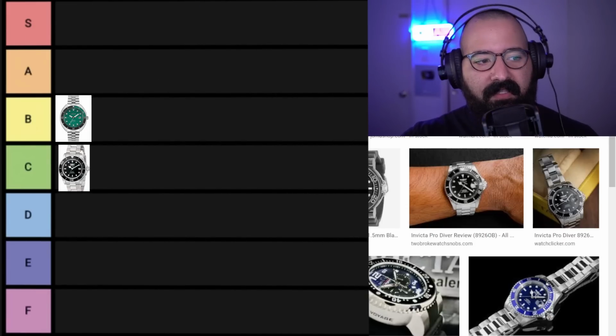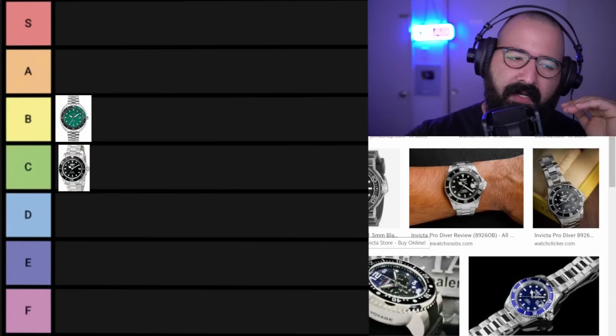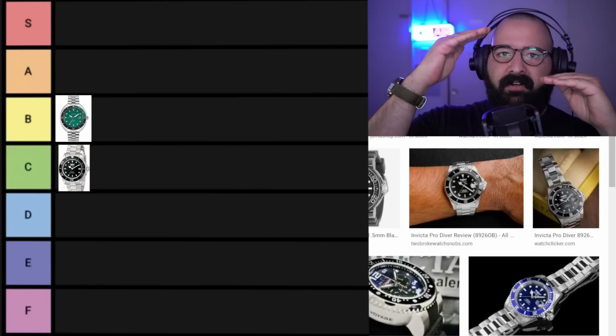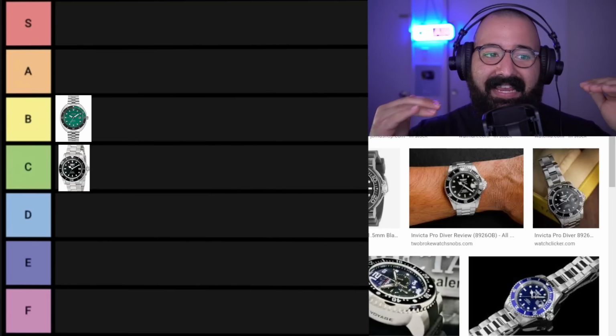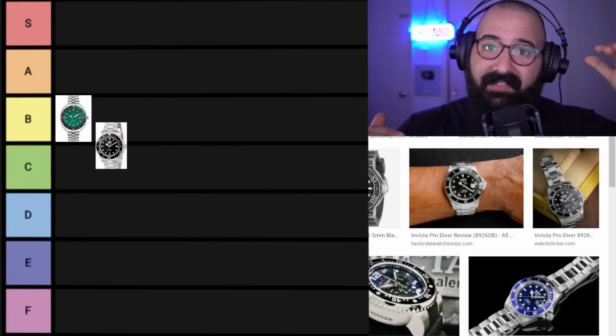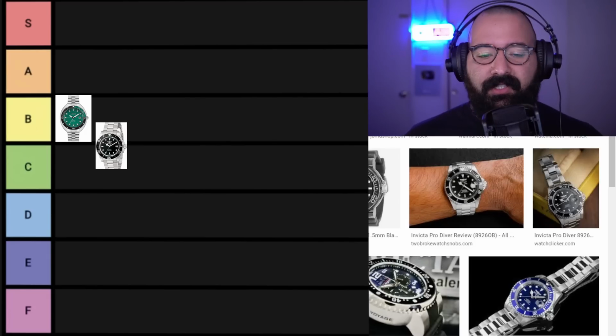Guys, I think it might come off as harsh when I say this is C tier, but I think the Bulova Devil Diver is a bit above it, but when you factor in the price, this is like high C tier, like a C plus, maybe B minus, honestly. That's crazy, right? I could have totally just trashed this watch. I think that's what a lot of people expected. I'm going to go ahead and honestly say C.